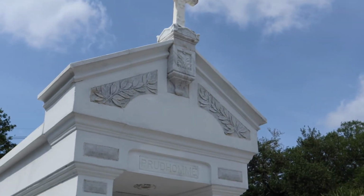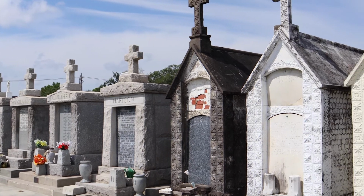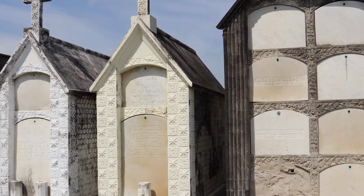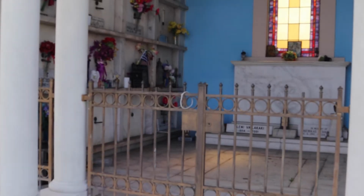If you prefer to explore on your own, St. Louis 3 is a great choice. There's a lot of beautiful sculpture, you might recognize some famous names like Chef Paul Prudhomme, and it's close to City Park, the New Orleans Museum of Art, Bayou St. John, lots of stuff you could easily pair with it, all located right around the end of the City Park and Museum streetcar line. So those are the 3 cemeteries where you'll most often see tours offered.